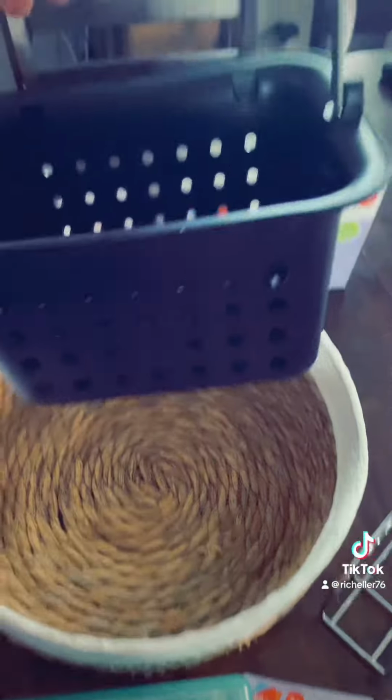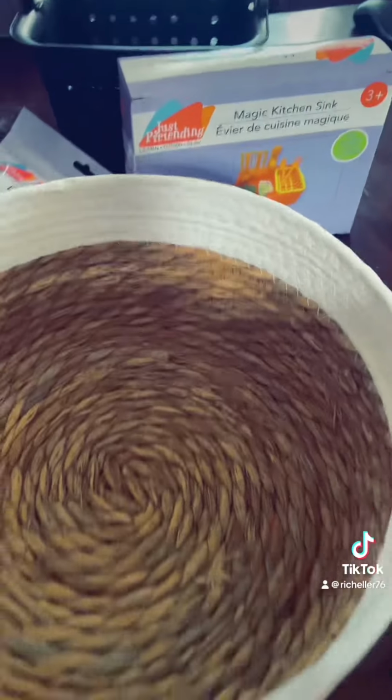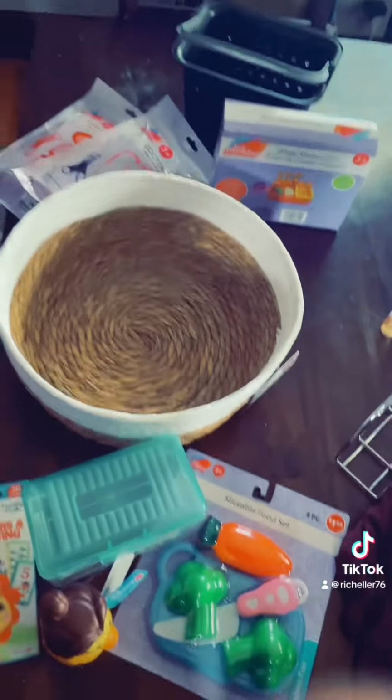This little basket is like a grocery basket that my daughter can put her little fruits in. And it's actually name brand, so I was like, you can't go wrong with that. This one was $3, or $5, but I thought that was adorable. I'm going to use it for my daughter's toys. But yeah, that's what I got, and I'll show you the rest later.